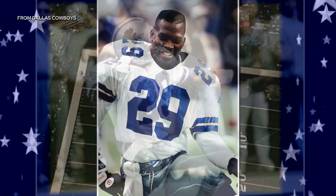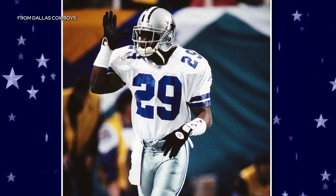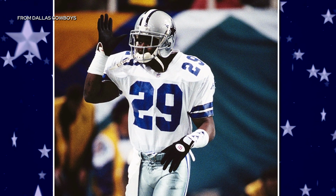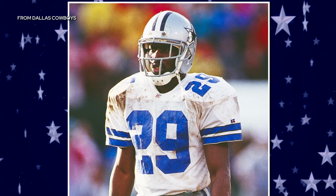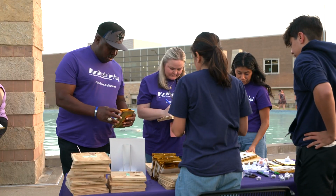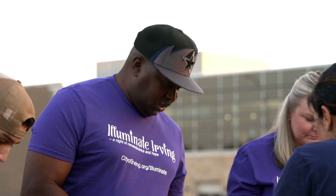Kenny Gant, known as the Shark, has 2 Super Bowl championships with the Dallas Cowboys. But just before he played his first game, he got tragic news about his sister. Shot 4 times in the back while she was hanging up clothes in front of my 5-year-old nephew. That loss drove him to become an advocate for domestic violence awareness.